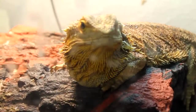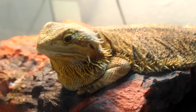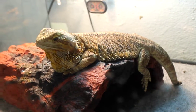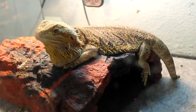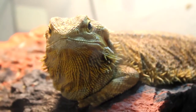But here's mom over here. That's Martha, and she'll get a video one of these days. Yeah, she's got a stubby tail. The guy that owned her previously adopted her like that. Yeah, she's a big, beautiful girl.